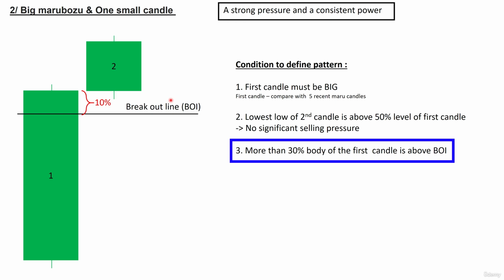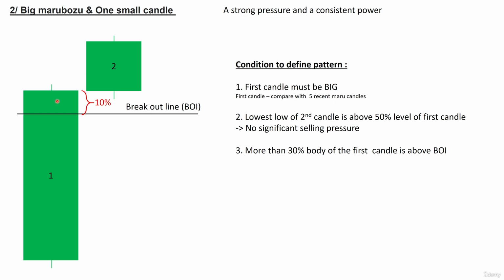And if you see that the first candle, having just a 10% body above the breakout line like this, you can see my image right over here. In this case, it is not a valid breakout, because the third standard is invalid. And for this case, you can see the real meaning behind the pattern right here.